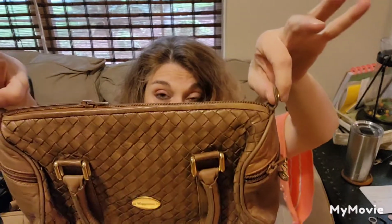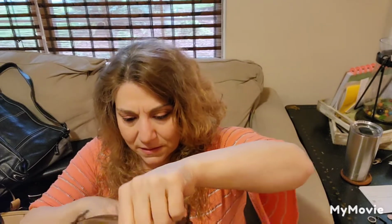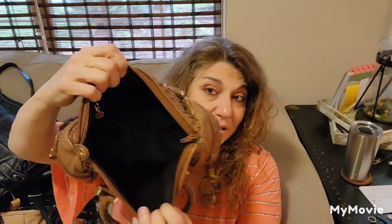I'll look up what new bags go for in this brand. Okay. It says Caggiano on there, so I'm going to look up what the comps are for Caggiano. I want to say it's probably missing a shoulder strap. So right now it's just a top handle satchel. Lining looks good. It's dark in there, but looks good. Another pull tag, and now that I know it says Caggiano, a zipper pocket.